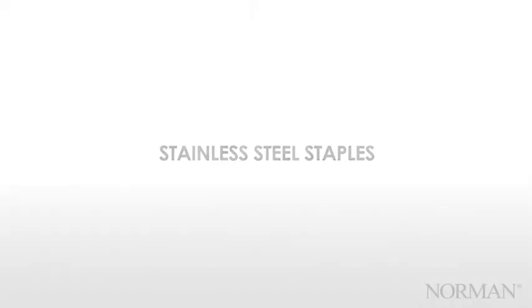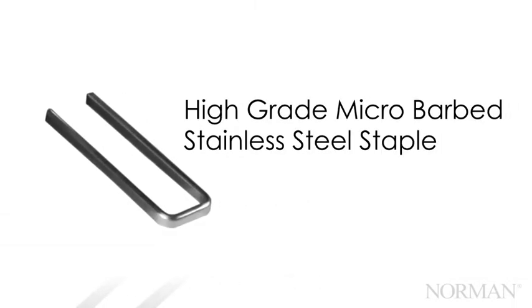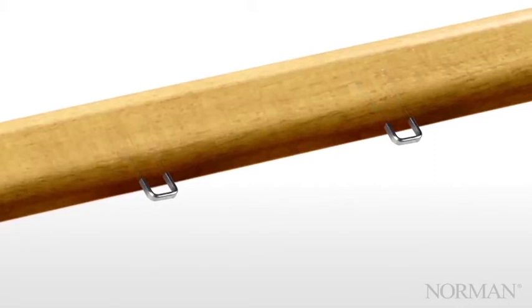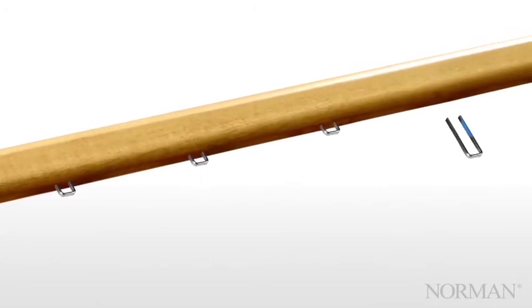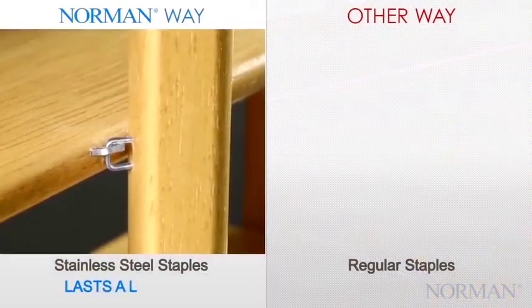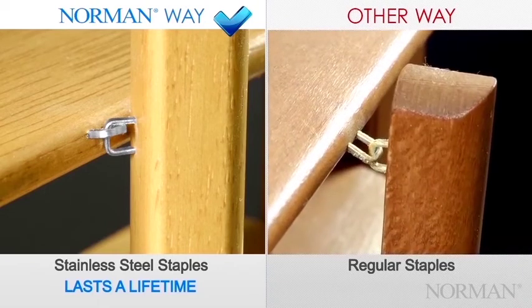Stainless steel staples. Our tilt rods and louvers are fastened not by just any staple, but a very specific stainless steel staple made to never fail. Each staple is capped with a friction-actuated adhesive. They're attached using special equipment and at a precise angle to maximize holding power. Our stainless steel staples are longer and feature microbarb technology for an even tighter hold. Our stapling technology secures each staple more consistently for a more polished look throughout, and a foolproof tilt rod and louver solution. Not all staples are the same.